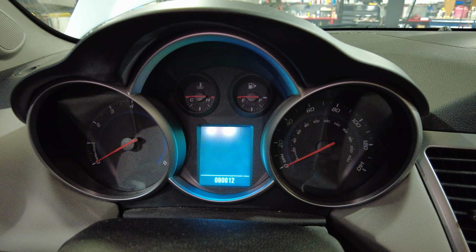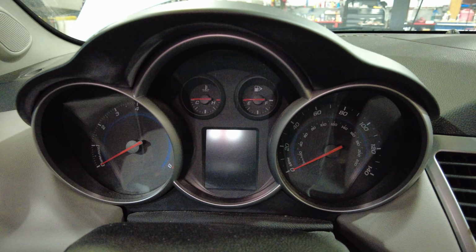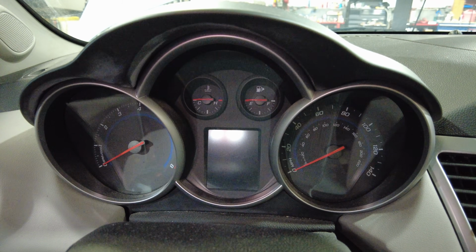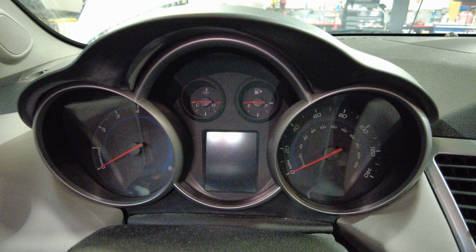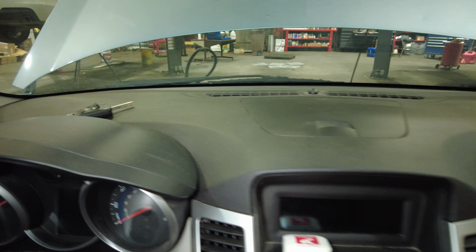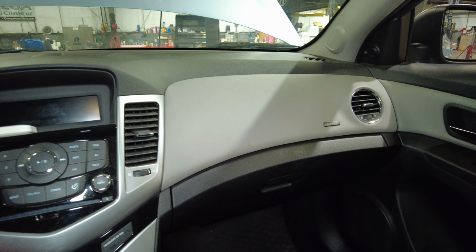So you were probably thinking from the condition of the exterior that this has a ton of miles on it. It doesn't. 80,012 miles. That is it. And this interior is nothing like the exterior. There's no hail dents, there's no scratches. And as we move up, you'll see the dash is in really nice condition. Kind of a dark taupe and a lighter, grayish taupe below.